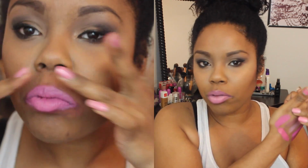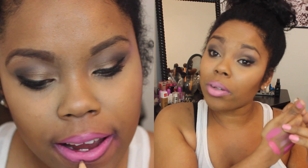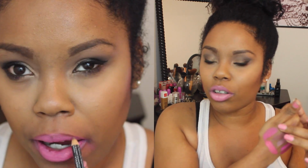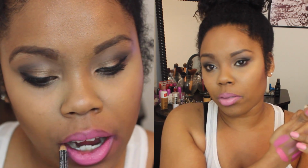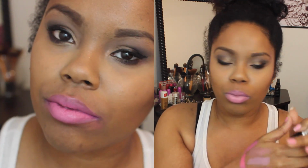This one I don't have to work with or anything like that. Sometimes I do. I am going to show you guys me applying it with the berry lip liner and without the berry lip liner. You can kind of see the difference, but I don't really have to work with it or play with it or anything like that. I've noticed that a lot of times with the MAC lipsticks, you don't really have to play with them, make them work as much as you would with other lipsticks.